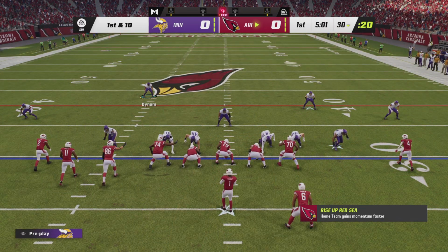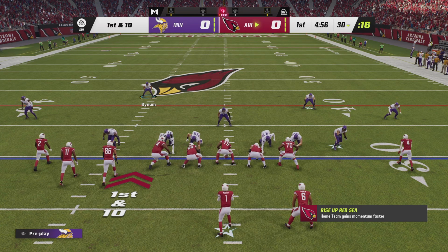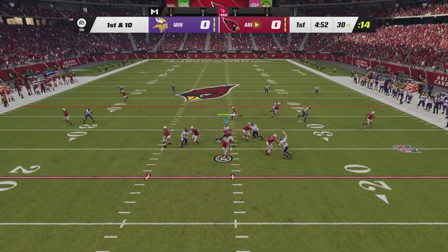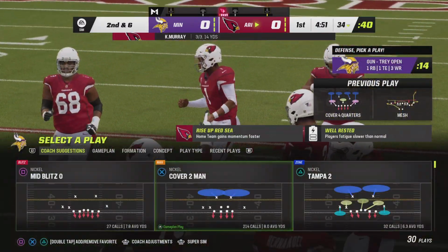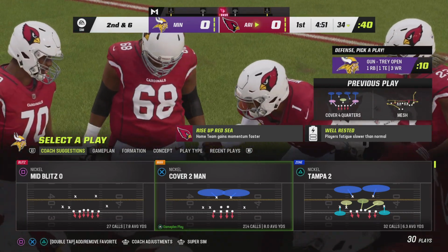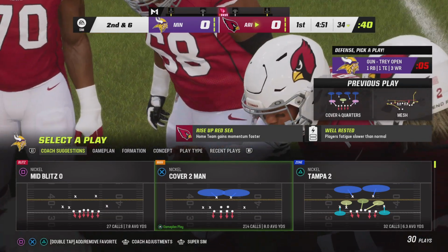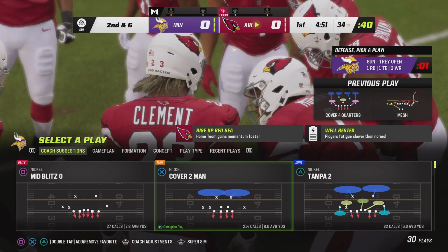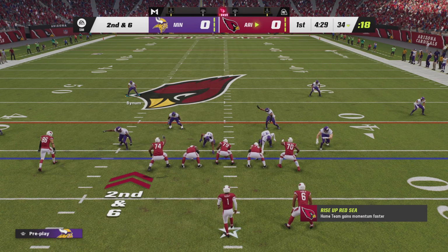So first and 10 now from the 30. Now Murray. He'll dump this one off to Connor. And he gets this up to the 34 out of bounds there. Line of scrimmage, the 24. This is 2nd and 6.